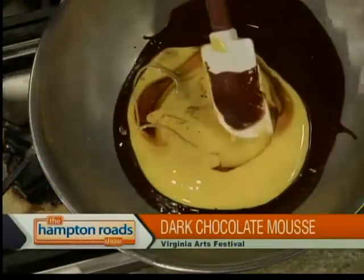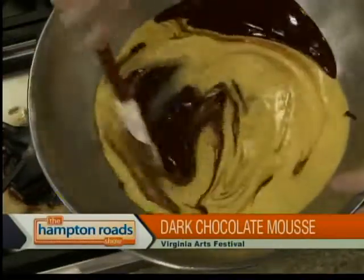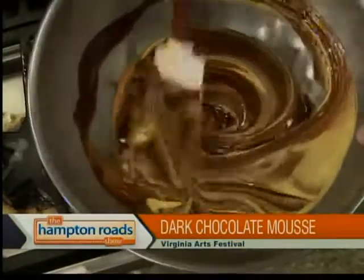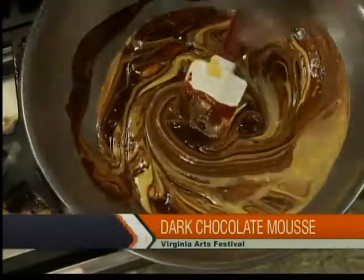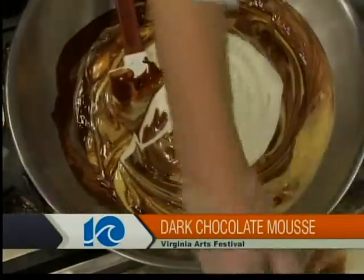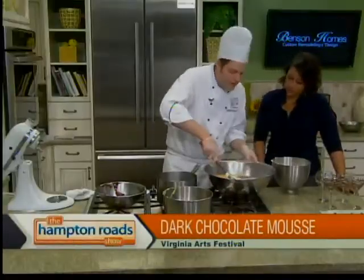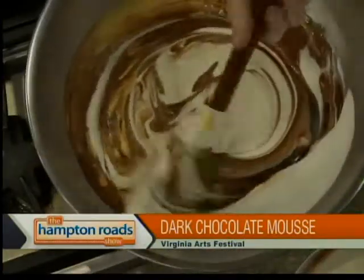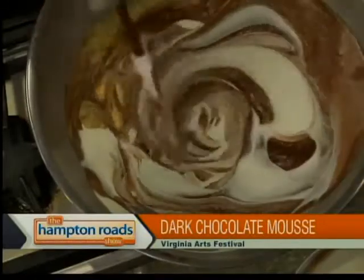Now the fun part is going to be folding in the whites. This takes special skill here. And now we're going to add our whipped cream. This is powdered sugar and whipped cream. What I do is I do it in stages. Where I gently take the bowl and I rotate it around, folding it over to get this nice and light and creamy. Okay. Let's get the rest of that in there.